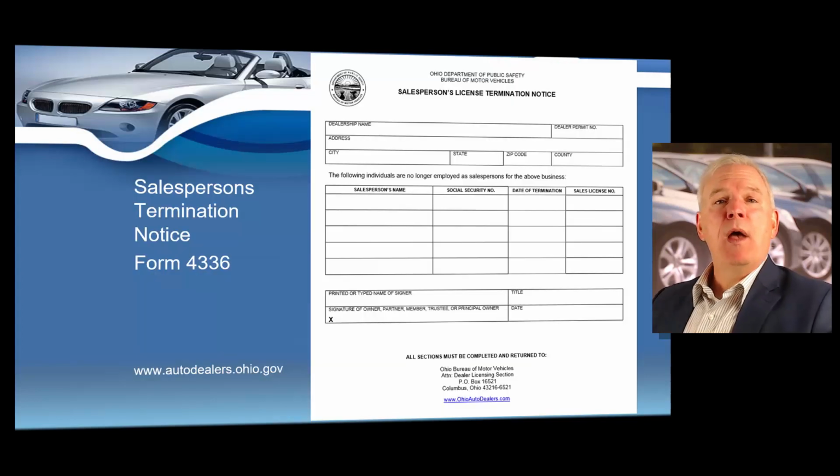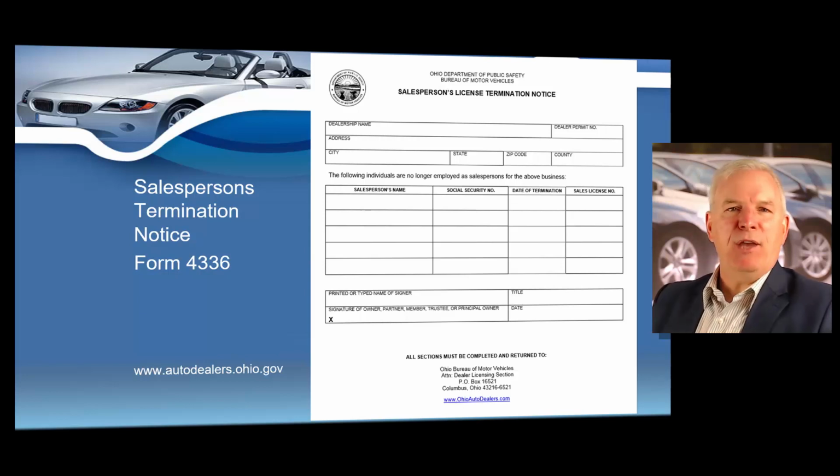You can also submit it by mail. This is form 4336. It's a salesperson's termination notice that you see here. So you can mail in that notification as well.